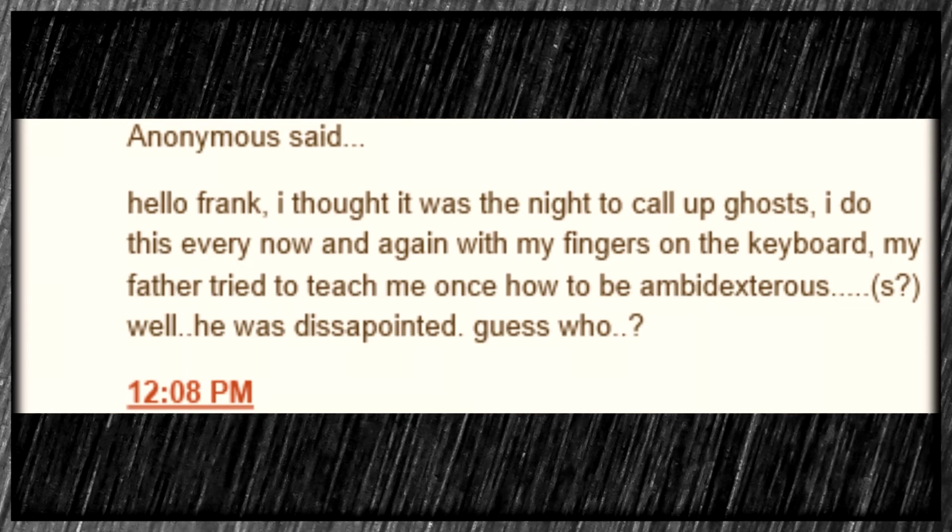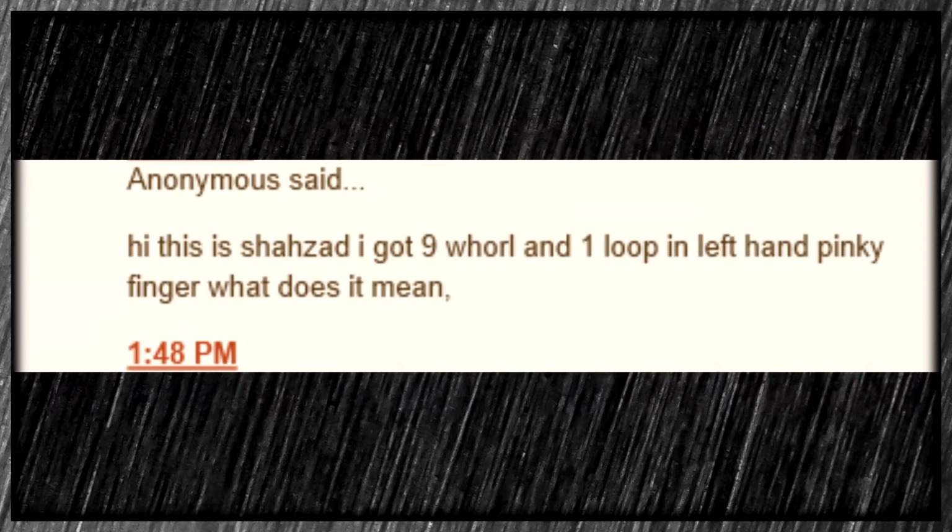Anyways, Jelle, you want to do the next one? Hi, this is Shazad. I got 9 whirl and 1 loop in left hand pinky finger. What does it mean? Wow! It means you've got 10 fingers on your left hand, dude. No, he's got 10 fingers on his left hand's pinky. Oh. So his pinky has another 9 fingers. Yeah, it's recursive fingers. Fingers on fingers on fingers.